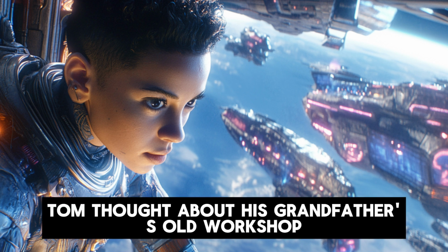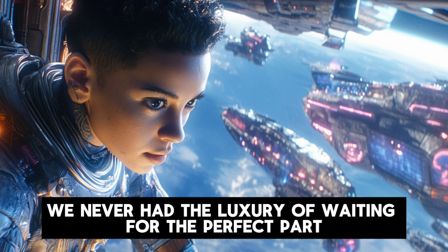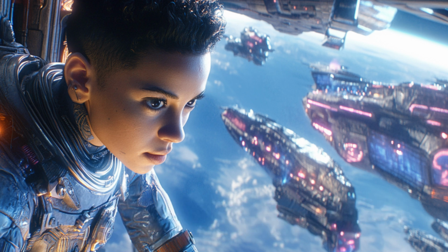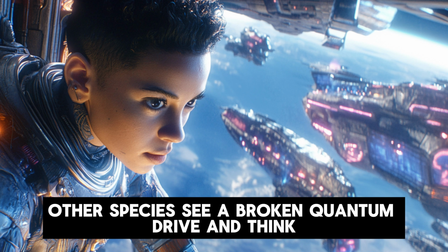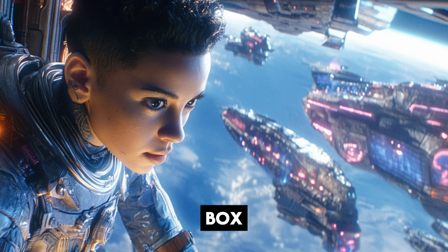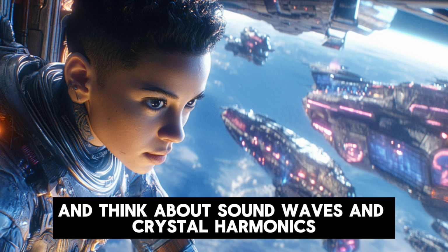Tom thought about his grandfather's old workshop, filled with modified tools and creative solutions. "We never had the luxury of waiting for the perfect part or the right tool. We had to work with what we had." "Other species see a broken quantum drive and think it needs factory-approved quantum parts," Box added, his metallic skin shimmering with understanding. "Humans see it and think about sound waves and crystal harmonics."